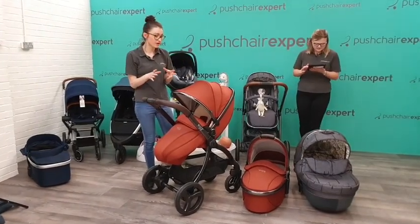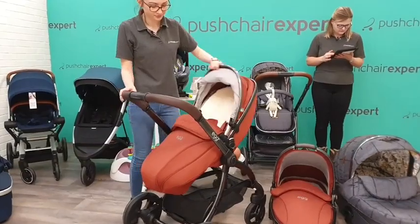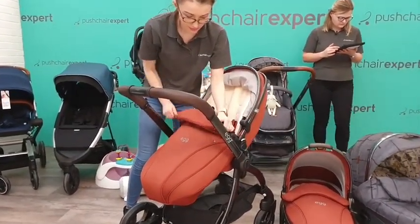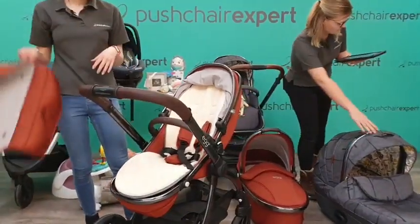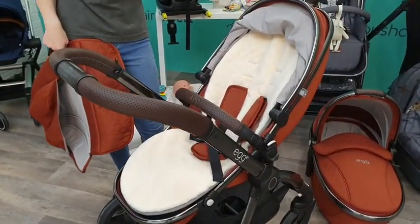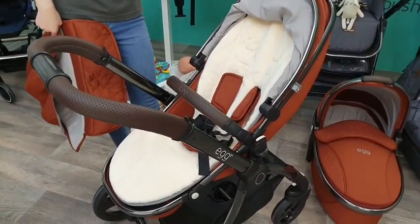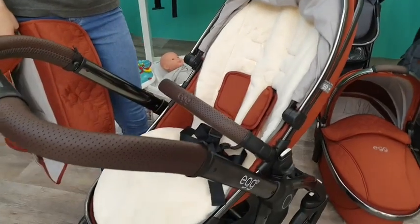Yeah. So, great, really great, because you can have this as a tandem pushchair. I've just popped the seat on. You have got your apron, and all eggs come with their seat liner. Standard come with cream, but you can choose which egg seat liner you would like. They have grey, pink, blue. I think on the new one it's just grey and cream. Oh, is it just grey and cream on the new one?